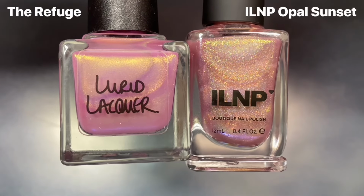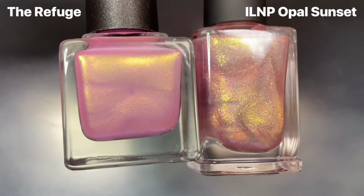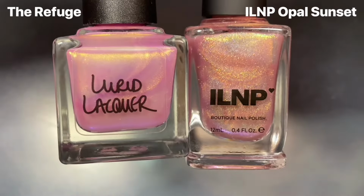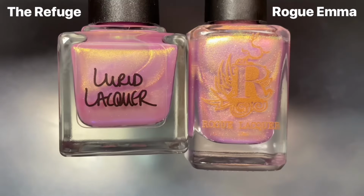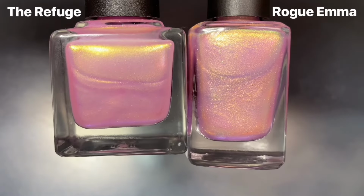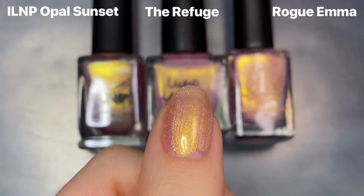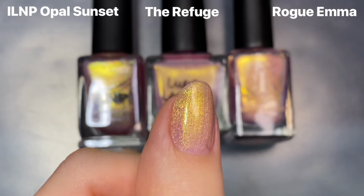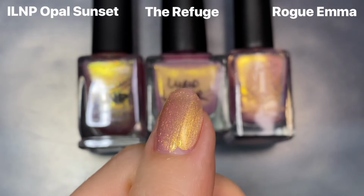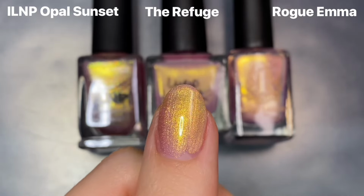Then for the Refuge of Your Presence, I knew I had to show this next to ILNP's Opal Sunset because I just knew that these were going to be extremely similar, and they are. They have the same kind of colors, very similar to Rogue's Emma from the Ostentatious collection, which you might remember has more of a chrome shimmer formula, so they're very densely packed shimmers. So here on the nail, you can see that these are all very much the same kind of polish, just in slightly different fonts. I think the Refuge of Your Presence has a little bit of a lighter pink base, but if you have one of these, I don't think you need the other 2.